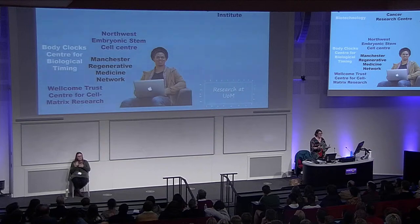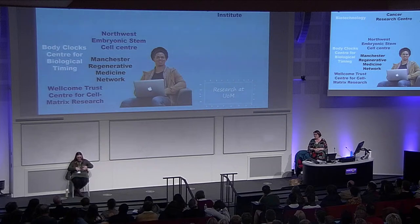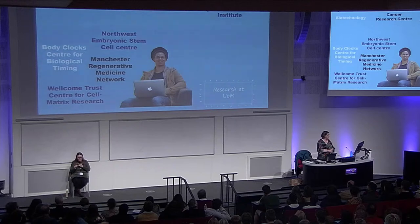We have the Stem Cell Centre as well, and our regenerative medicine network here. So again, about trying to regenerate new tissues. And if you think about any organ in the body, there will be somebody studying it here, whether it's the liver, the pancreas, the lungs, the heart. There will be somebody here who's got money in and is researching it, which adds to a huge richness of what we do. People always ask us, what would you say your research speciality is here in Manchester? And I would say in the biosciences, we have lots of areas of specialism.